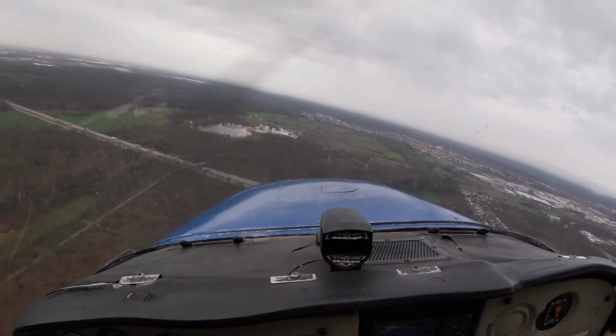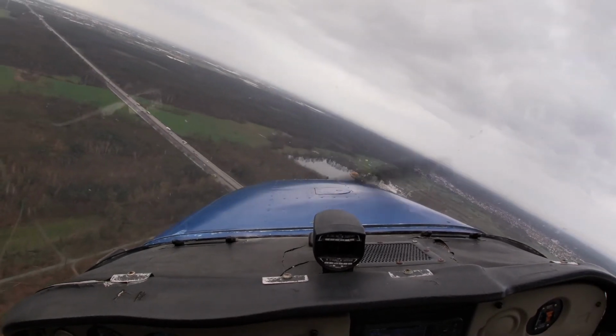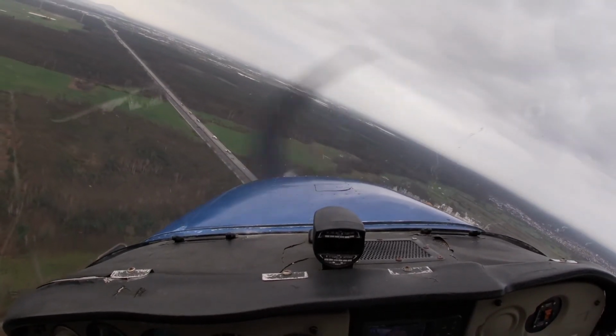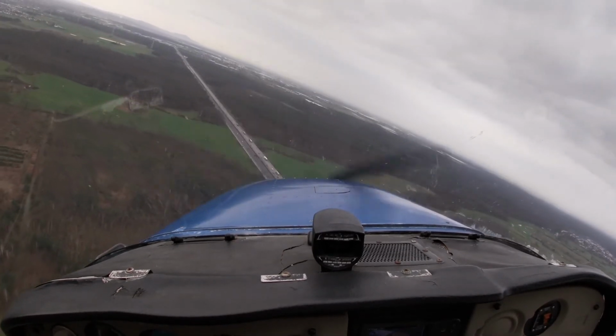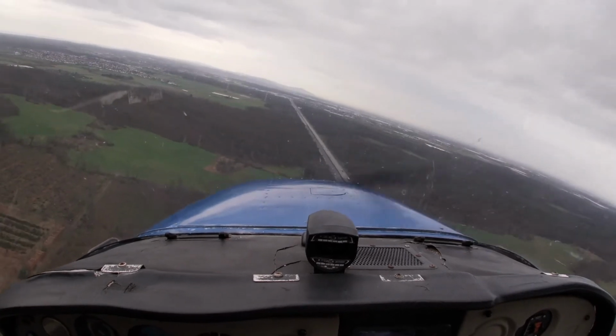Delta Romeo Papa Echo, turning left base runway 08 for touch and go. Because when you have someone behind, you can make it a little bit shorter, of course. But when you have time, use your full length of your final approach.